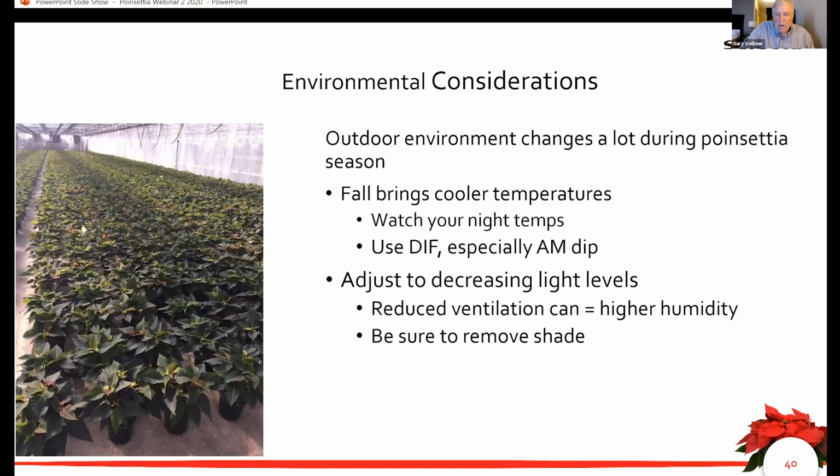So as the outdoor environment changes, so do changes in the greenhouse. You have to just pay attention to what's going on. Again, the goals don't change, but the environment around you is changing. If you have environment computers, that's great. That makes a lot of these decisions for you. But it's really important that you watch this and avoid these scenarios.